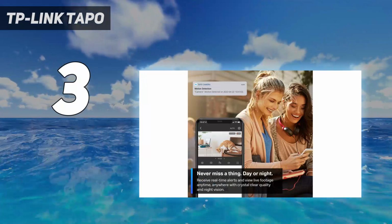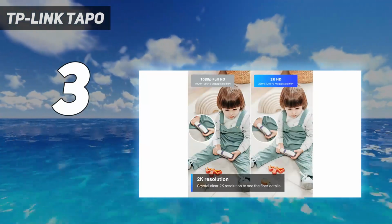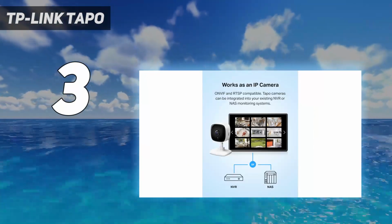If you don't mind spending slightly more, check out the Tapo C120 in our honorable mentions section below for enhanced night vision and smarter detection.